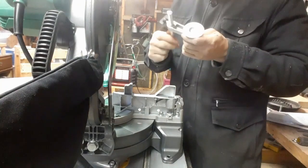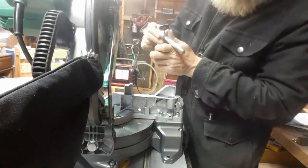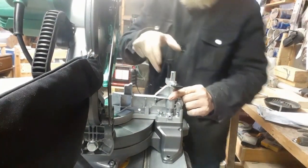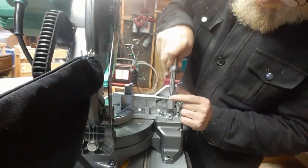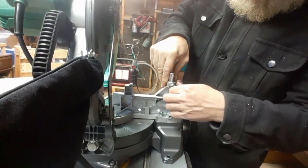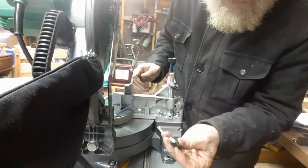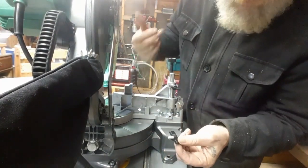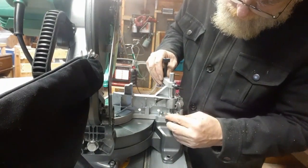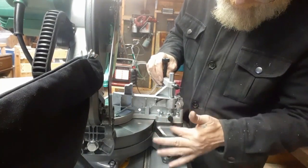Now we're going to put on our little vise, and this goes on. As you're looking at the front of the saw, it'll be on the left-hand side, and there's a space for this bar. It just goes right into there, and then you can tighten that up. And then remember this? There was no description for this. It was just left in the bag. That actually goes right here so you can tighten up the vise so it doesn't move side to side.